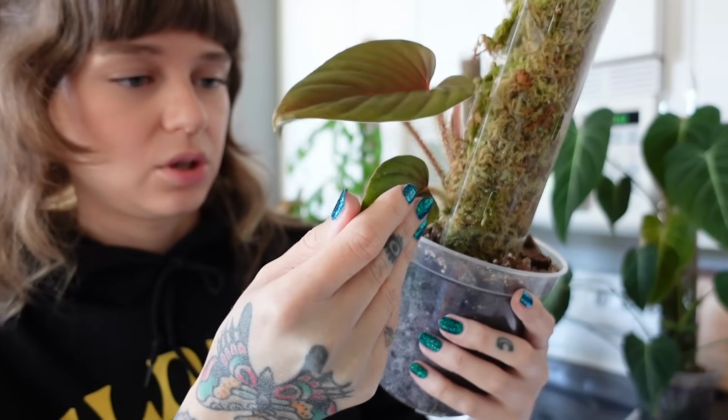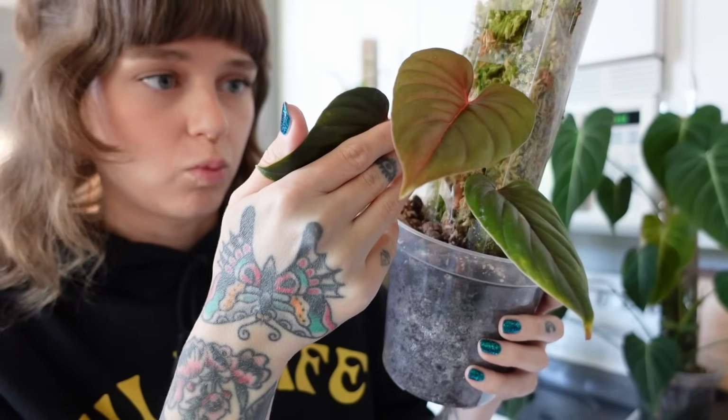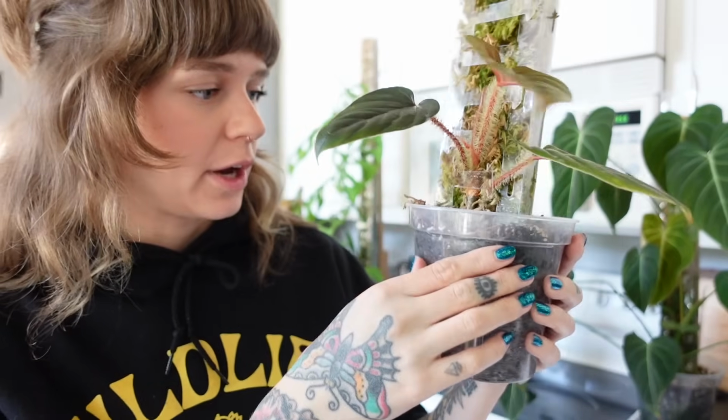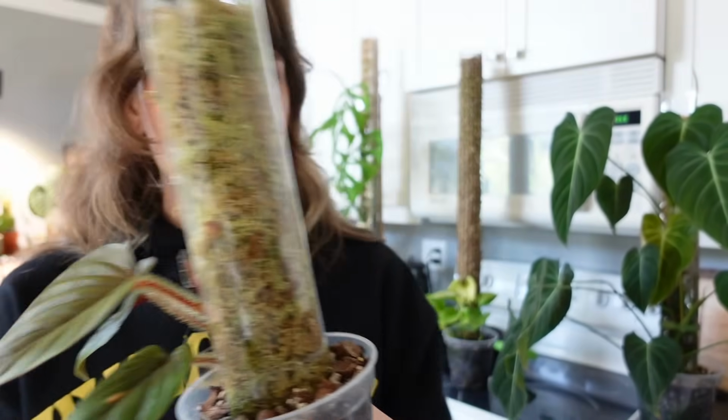I guess I'm gonna have to put that into my routine to make sure I'm rinsing her or watering her in the shower or something, because I think that this philodendron can be bad for that. So I'm just gonna try to stay on top of it as best I can.